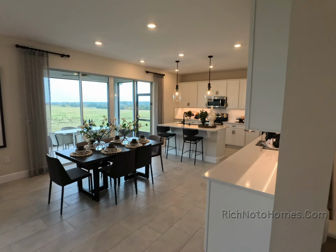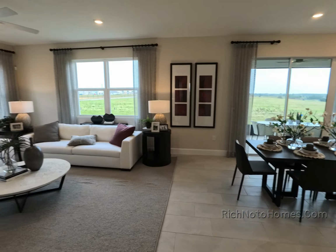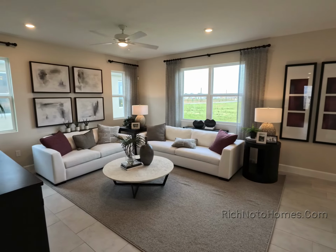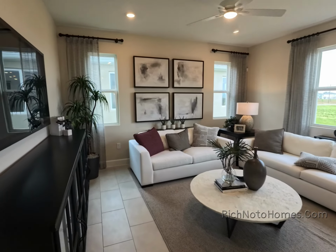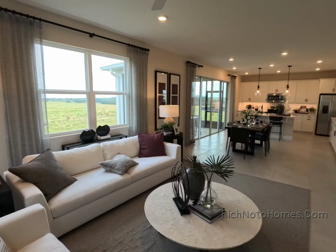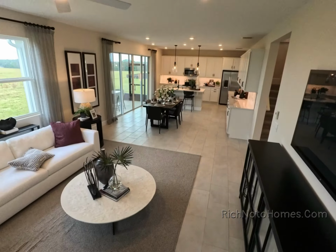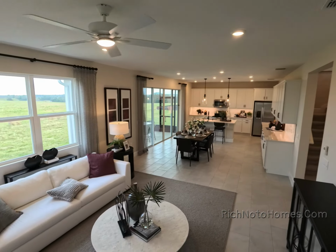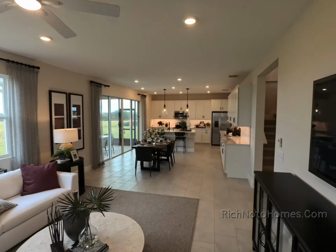So here we've got this great room. It's a nice long room, and it's got nice width to it too. Kind of just a big rectangle. Let me get the camera up a little higher so you can get a better view of it.